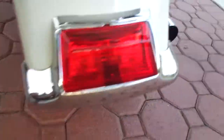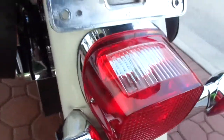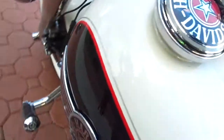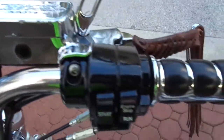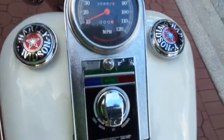And folks, a lot of times these fender tips and stuff will be a little pitted. This thing looks like it's been in a bubble. There is not a scratch on this motorcycle anywhere. The factory paint looks as good as it did the day that it was painted. And I'm just going to tell you, it's one of the nicest Nostalgia 1993 motorcycles that you'll ever have a chance to buy, under $12,000. These things go for outrageous amounts of money.